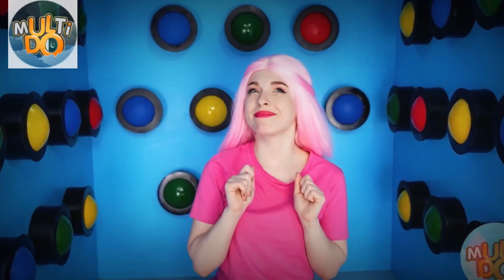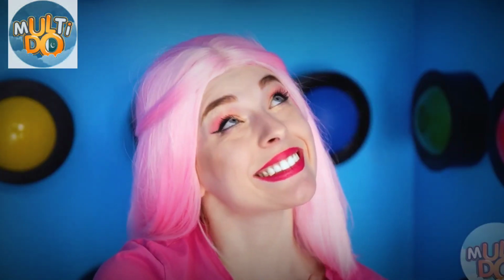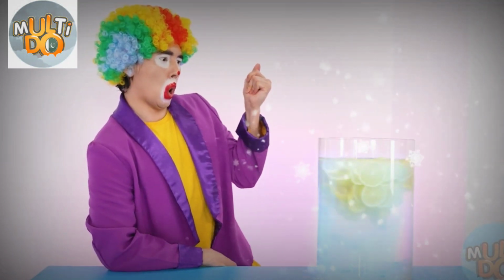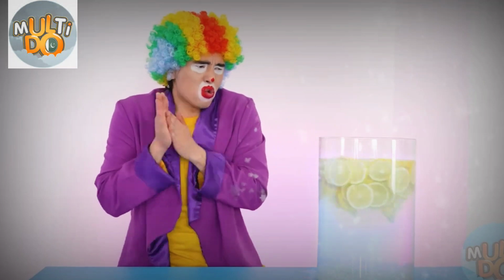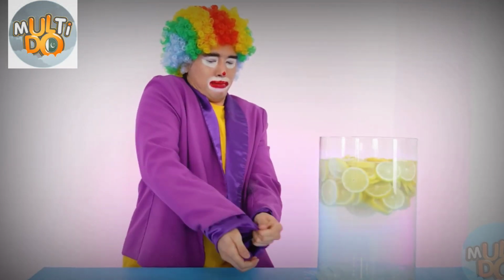I just chose a button. I think blue looks pretty trustworthy. Whoa! Susie wasn't as lucky as Lily, but she still got something pretty good. Susie's gonna get a lemonade. Be careful, the ice makes it a little cold.